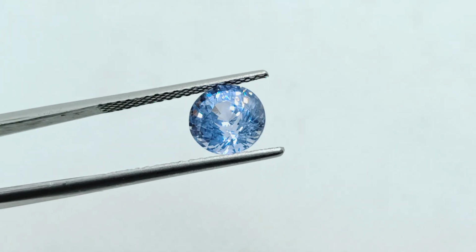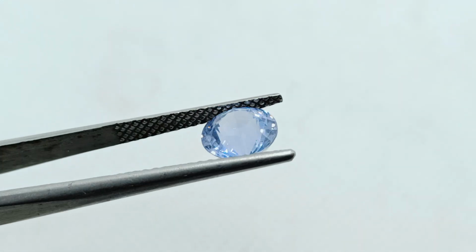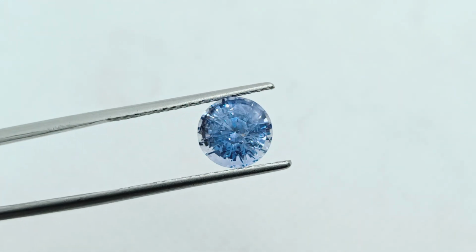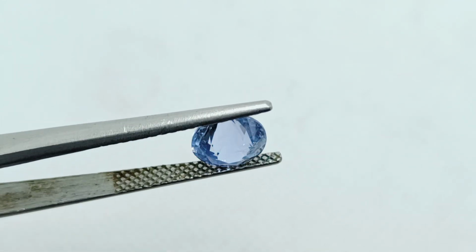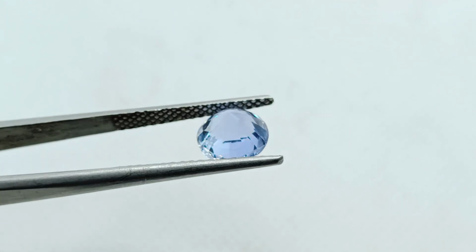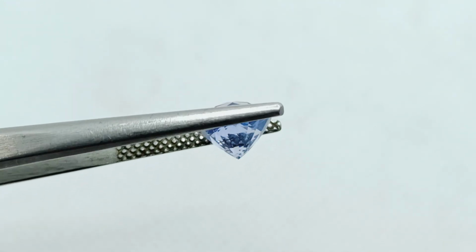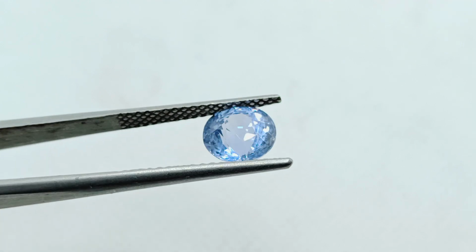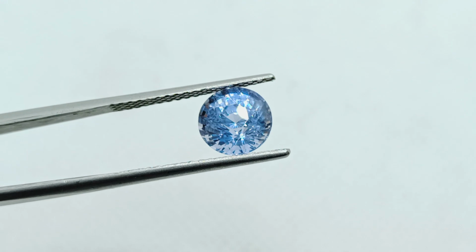3.62 carat, IGI certified, unheated, untreated, natural Ceylon, Sri Lankan blue sapphire. Perfect round cut, similar to diamond, perfectly round cut, diamond cut, very clean and clear, fully natural, IGI certified, unheated, untreated, natural Ceylon, Sri Lankan blue sapphire.